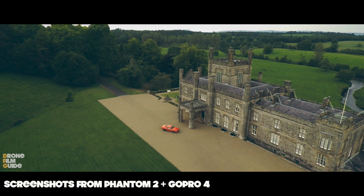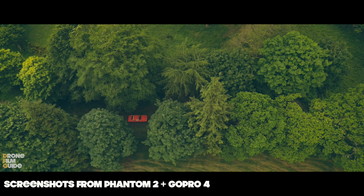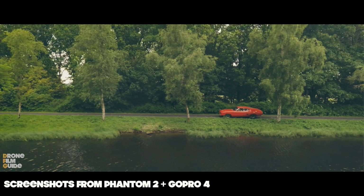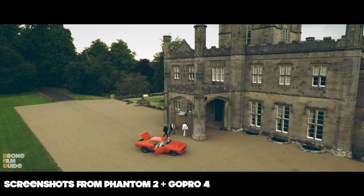With that in mind, you would be amazed at the variety and number of drone shots that you could get if you just have access to one single piece of road, single piece of track, whatever it is, and your car. You can do a shoot worth of drone shots with that one setting.